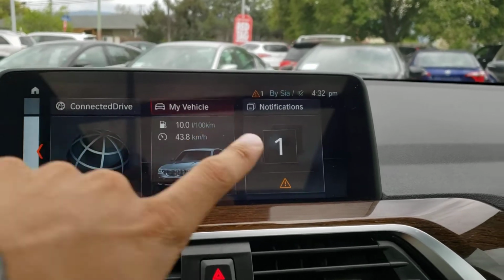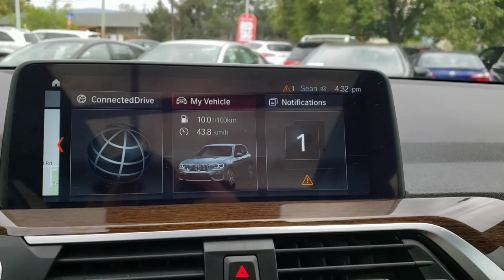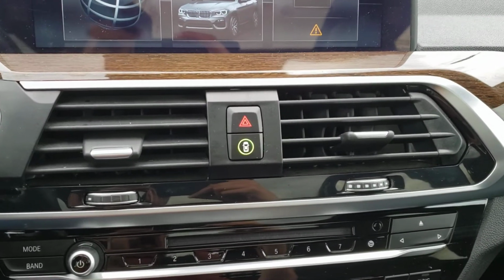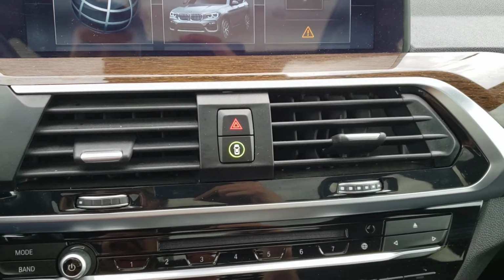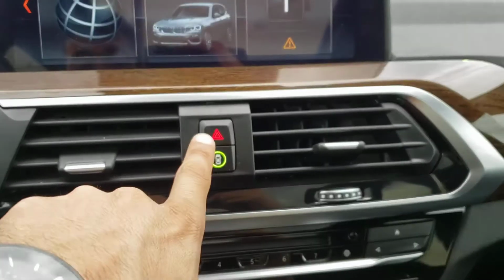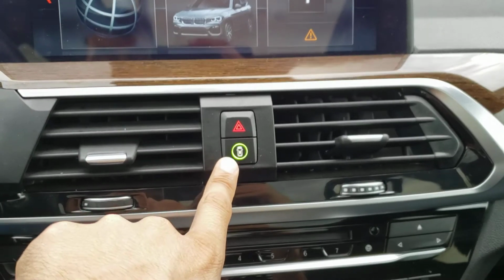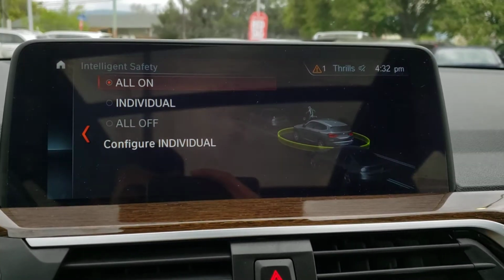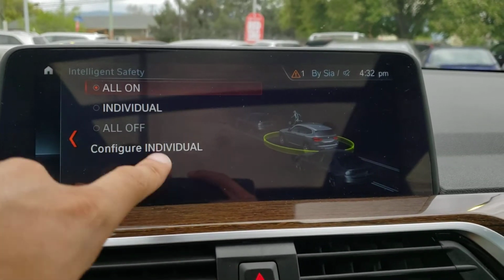Finally, all the way over on the right hand side, you've got the notifications there, so you can check if there are any notifications and see if your vehicle needs any work, and that'll help to keep your vehicle in pristine condition. Just below that, you've got the hazard lights for the vehicle as well as the little green circle here that brings up your intelligent safety, so you can turn all of your safety features on and off with the click of a button here.